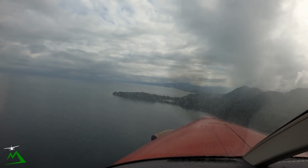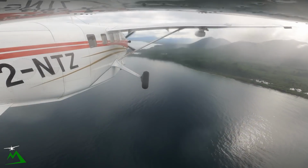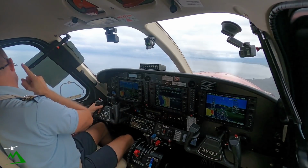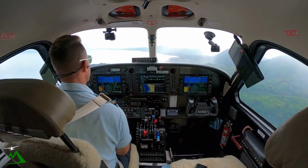Really nice IFR flying, really great IFR flying, super fun. Last week I had almost 2 hours of it. Really, really enjoyed it. Shot some approaches, absolutely loved it. That kind of crap, I don't enjoy IFR flying because it just throws you around in this tiny little airplane.